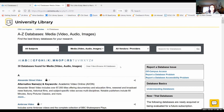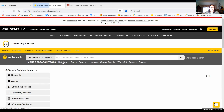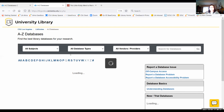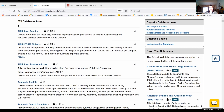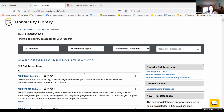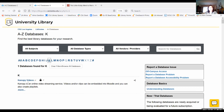Everything is listed on the A to Z list, but these are the tools to help you narrow your results down to a particular subject, to a particular set of databases. Yeah, if you know the name, just jump right in. If somebody, let's say, is looking for Canopy, it is streaming video, and you can click on K and jump into Canopy video right away.